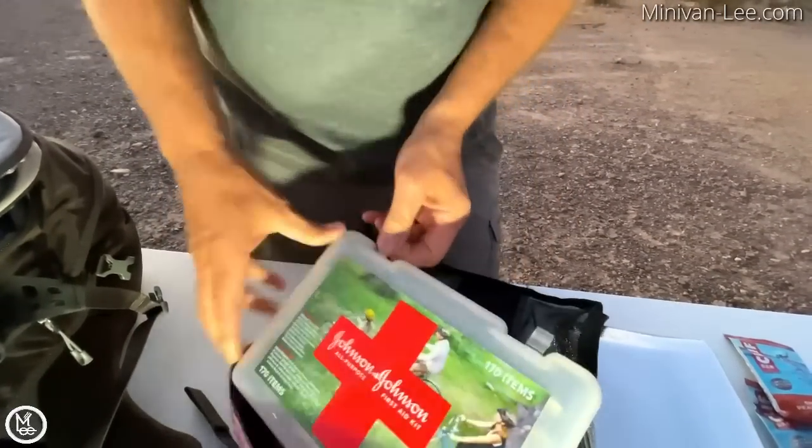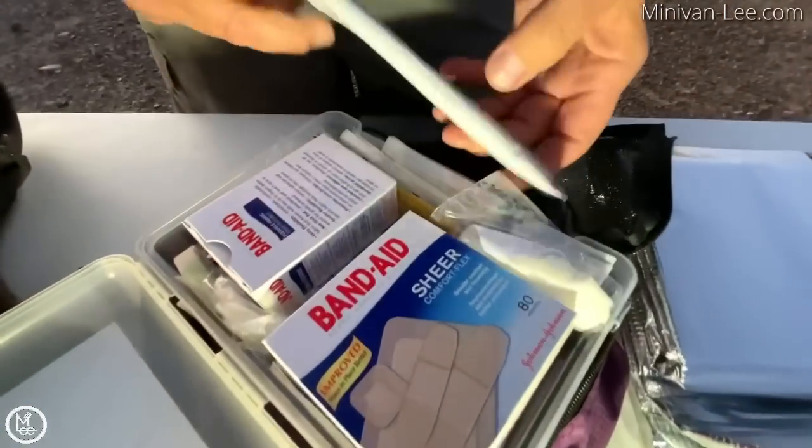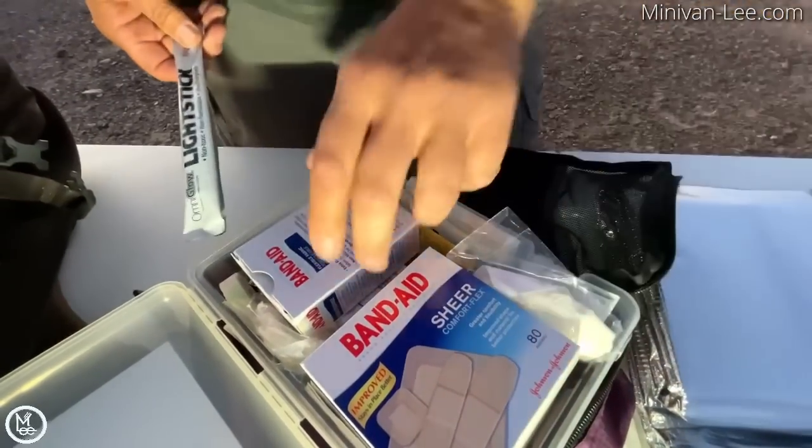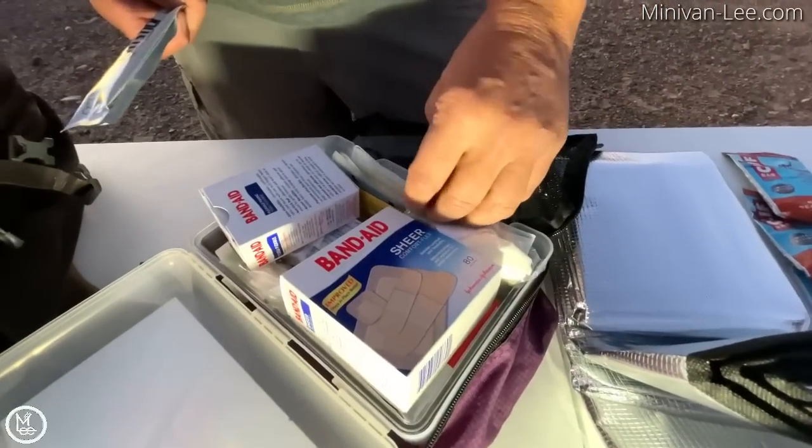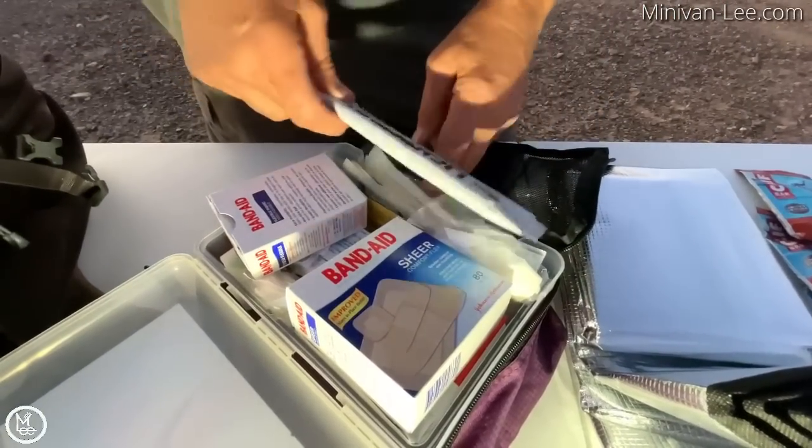It's got bandages. I stuck a nightstick in here. I've got gloves, tape, just anything you need. First aid cream, first aid guide. I got some bigger bandages. But you definitely need something like that.